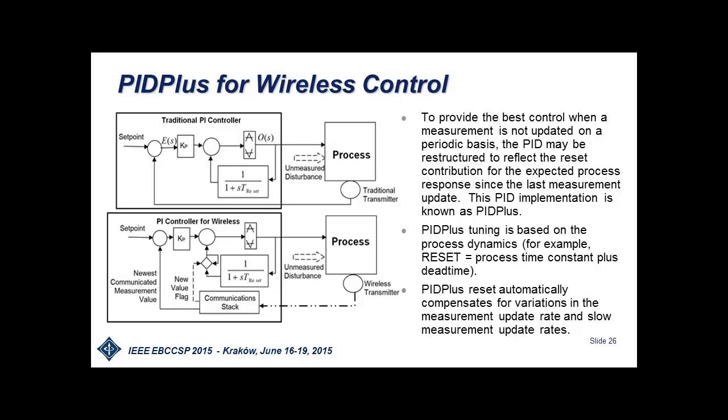Well, if this filter is representing my process dynamics, I could be changing set point even though I don't have a new measurement. And my output could be changing in response to that. And for sure, my process is going to respond to that, and therefore that filter should also be responding to that. The problem is you don't have a new measurement update coming in through here.